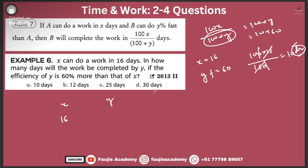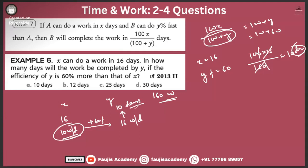Let us assume there's like 160 work to be done. So X will do 10 work per day, but Y is 60% more efficient. That means Y will be doing 16 work per day. Right? If Y is doing 16 work per day, upon calculating, we found out that to complete the job, Y will take 10 days only.